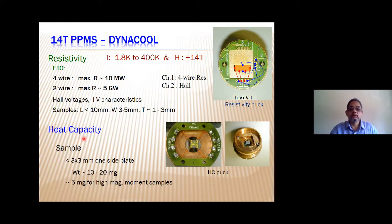And for heat capacity, this is what is called the heat capacity puck, where a sample is suspended on fine wires. And so we can have a sample weighing about 10 to 20 mg, or for highly magnetic samples, lesser quantities are required.